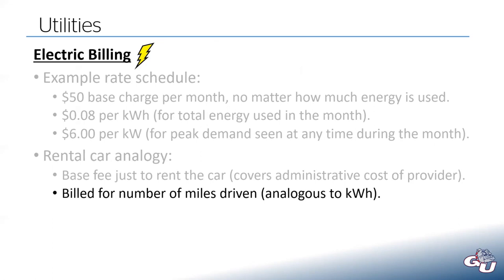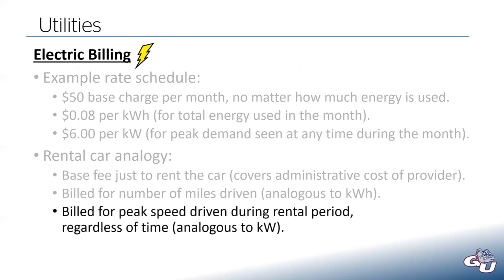And hypothetically speaking, let's say this is some oddball company. They say, we're going to charge you for the peak speed that you drove during that rental period. Because for some reason, this car company wants you driving steady and slow. It's easier on the car, let's say. But that's a way to think about how utilities bill for electricity.